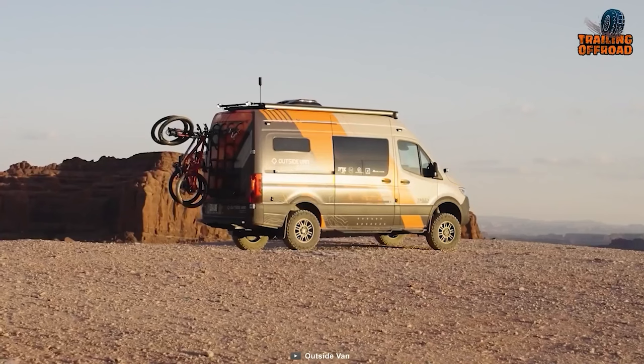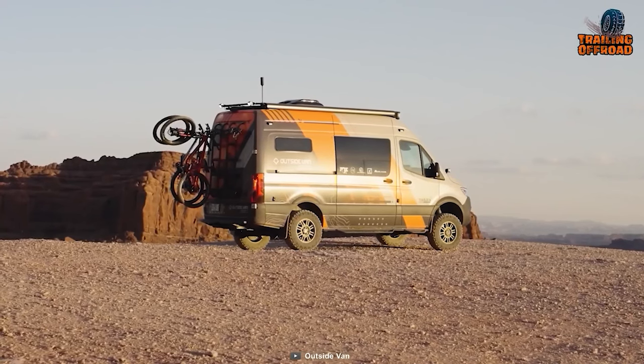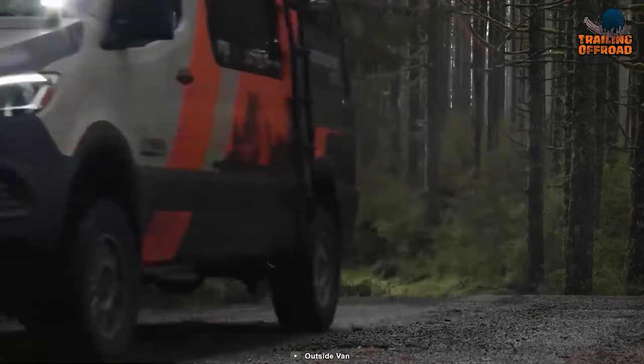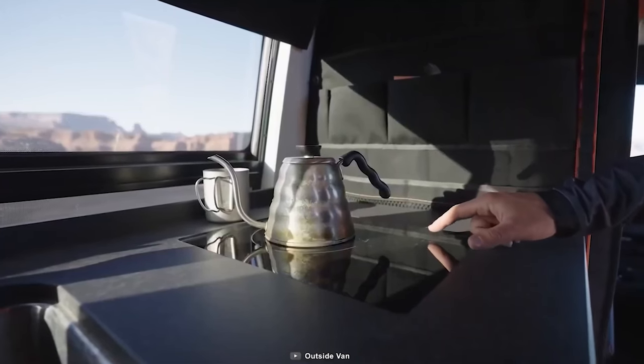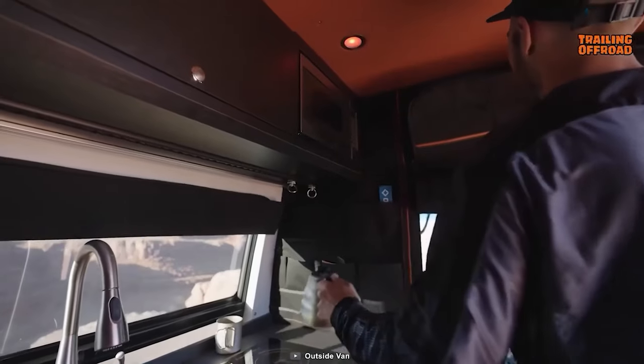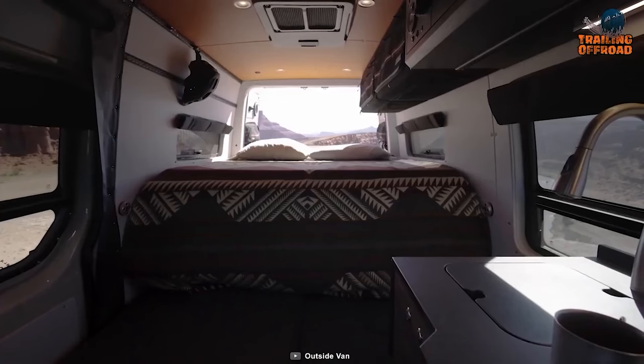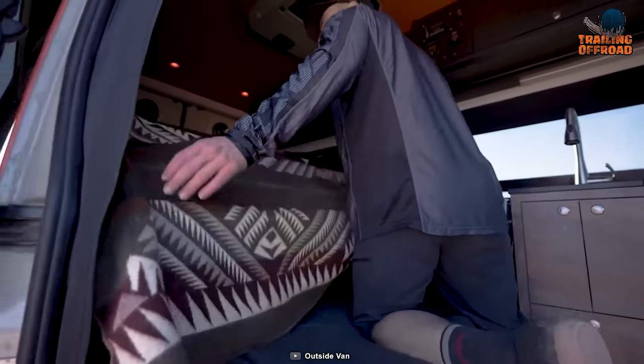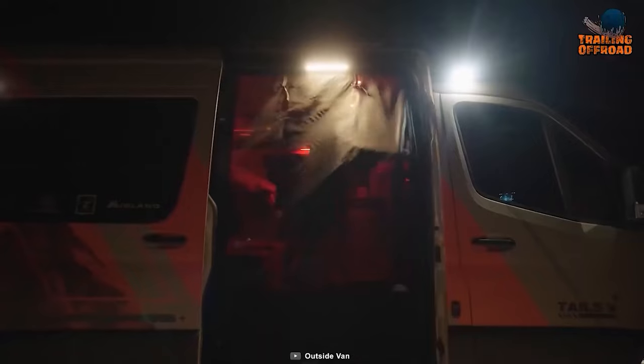On the outside, the van sports a cool orange wrap by Oregon Design, making sure it's a head-turner wherever you roam. Inside, it's not just bare bones. There's a handy galley kitchen for whipping up meals on the go. And when it's time to crash, the comfy custom mattress is there to guarantee you a cozy night's sleep under the stars.